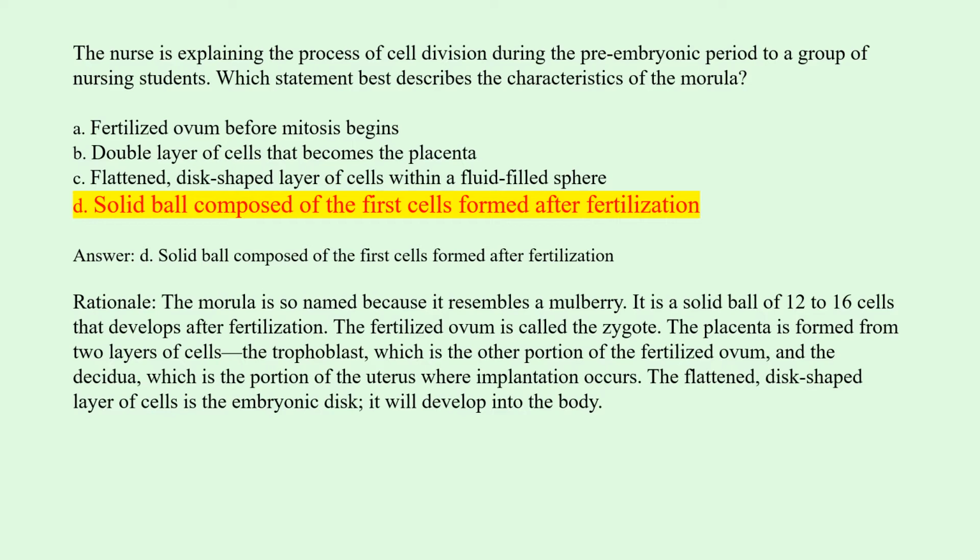The placenta is formed from two layers of cells: the trophoblast, which is the other portion of the fertilized ovum, and the decidua, which is the portion of the uterus where implantation occurs. The flattened, disc-shaped layer of cells is the embryonic disc. It will develop into the body.